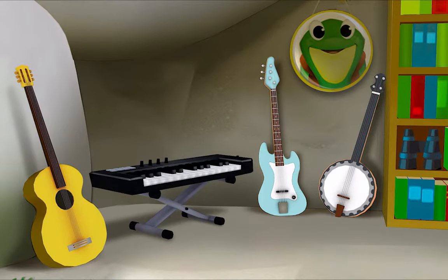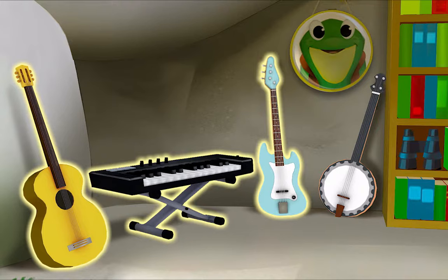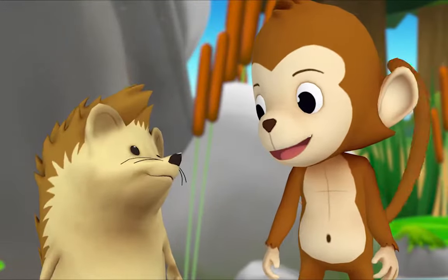Now you try, Hedgehog. Count the musical instruments. Okay, 1, 2, 3, 4. So how many in all? 4! You did it! Thanks, Monkey!